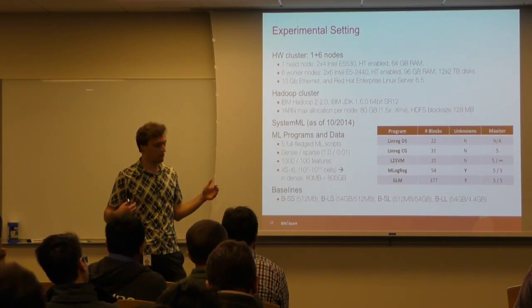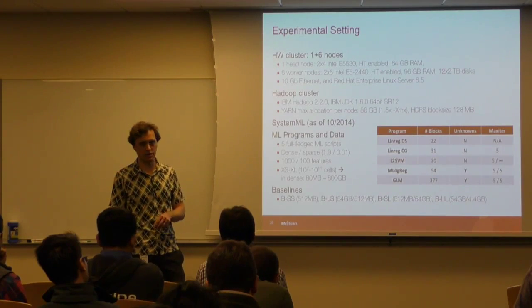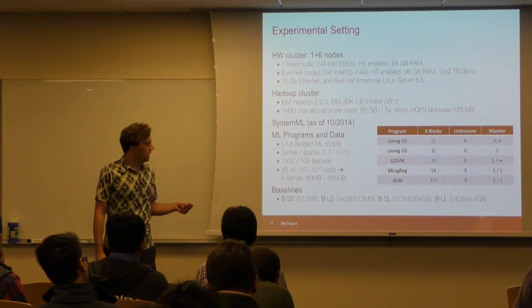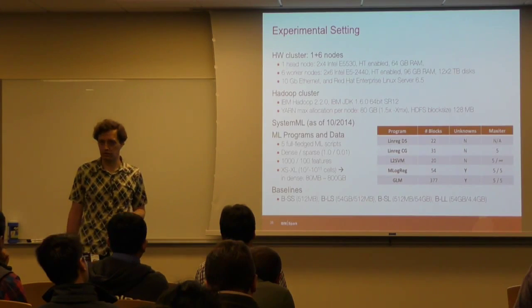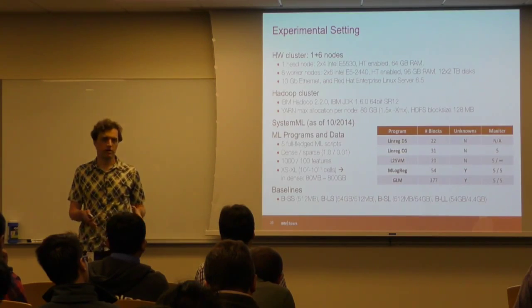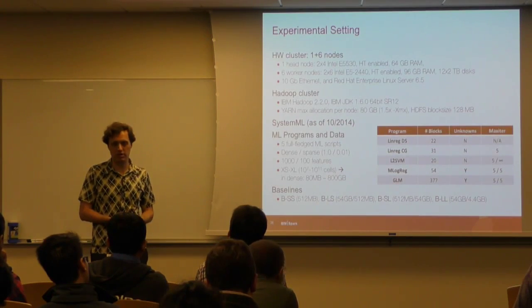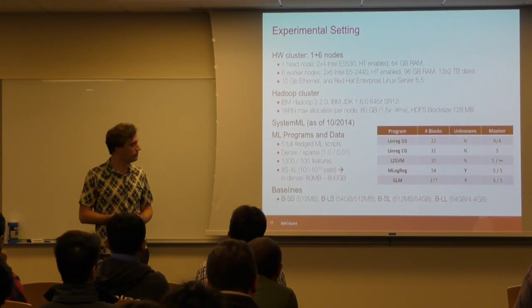All of these are very long scripts, much more complicated than anything I've shown on the slides here. GLM, for example, is in the hundreds of lines. And we ran them over several different combinations of data characteristics with generated data. And we compared the resource allocation chosen by our resource optimizer against several different fixed allocations of memory.